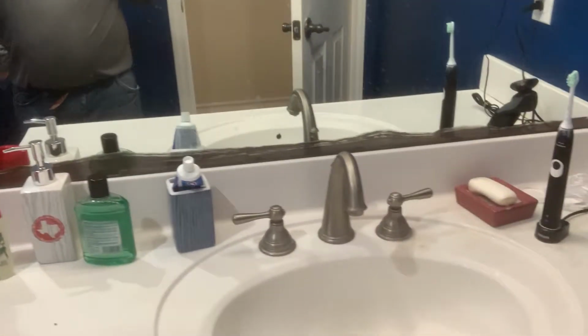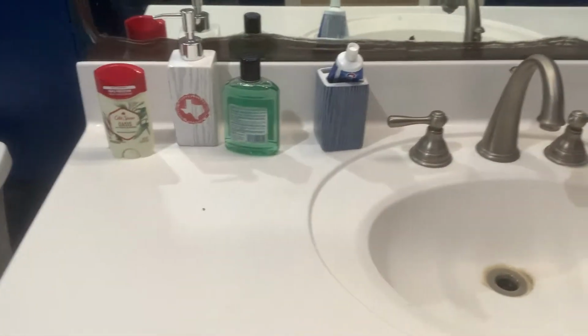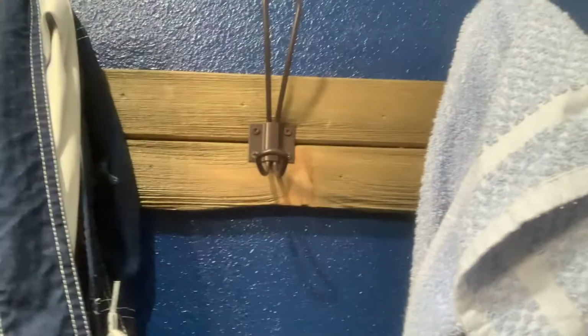Here's my vanity sink. And plus, I really like this hanger here, so I can hang my towel. And I got my swim shorts in here as well, so I know where they are. And I have a swimming pool. And my house is right off the Lake Corpus Christi. Y'all know where that is.